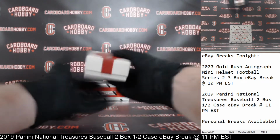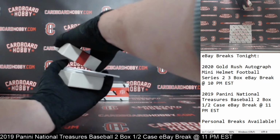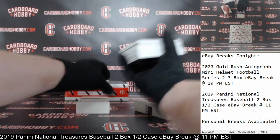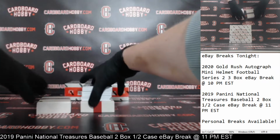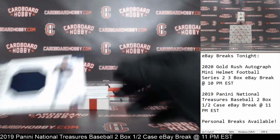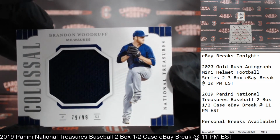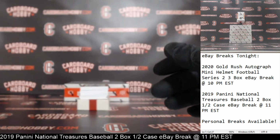All right, here we go. Empty there. Here we go. Box one, your first hit. Brandon Woodruff for the Brewers, 79 out of 99. Relic. Brewers on the board first.